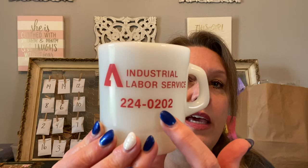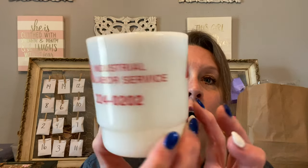Now, this one I need to ask Katie, Vintage and Vinyl, about. This is a Galaxy milk glass, but it is the Industrial Labor Service, and it does only have the 7 digits. It doesn't have the area code on there, and it's printed on both sides. And I do need to ask Katie about this, but how cool would that be with some blue little things in there for red, white, and blue, or even at Christmas with, you know, a bottle brush tree in there. But I'm not sure if these were the ones that Katie was talking about, but I went ahead and picked it up.